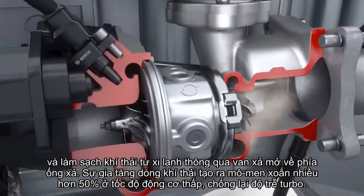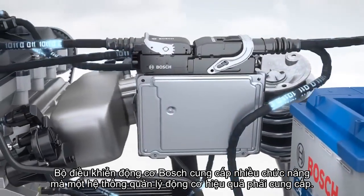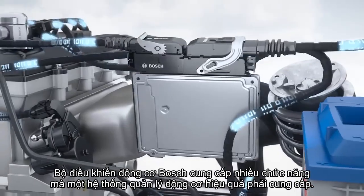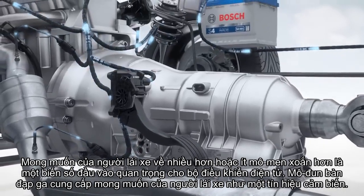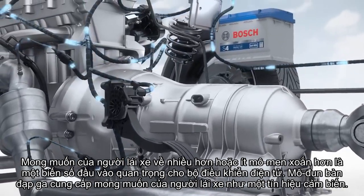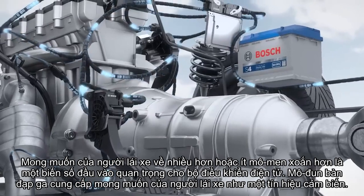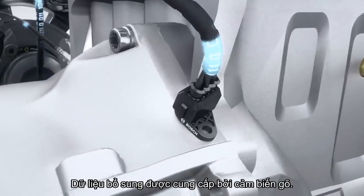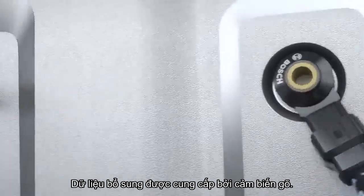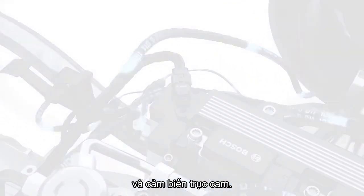The increased flow of exhaust gas creates 50% more torque at low engine speeds, counteracting turbo lag. Bosch Engine Control supplies the numerous functions that an efficient engine management system must provide. The driver's wish for more or less torque is an important input variable for the electronic control. The accelerator pedal module supplies the driver's wish as a sensor signal. The crankshaft sensor registers the speed and position of the crankshaft. Additional data is provided by the knock sensor, the temperature sensor, and the camshaft sensor.